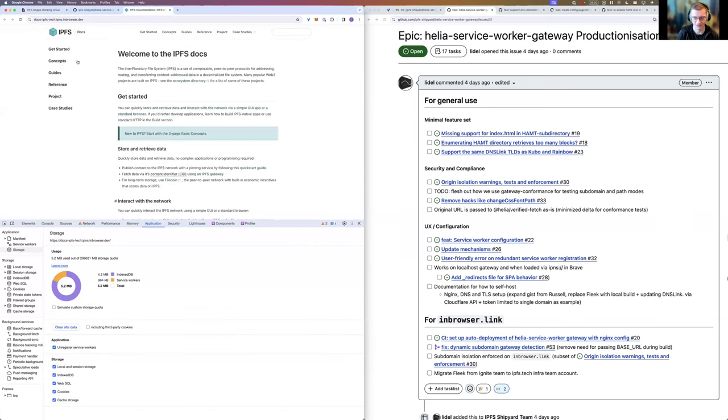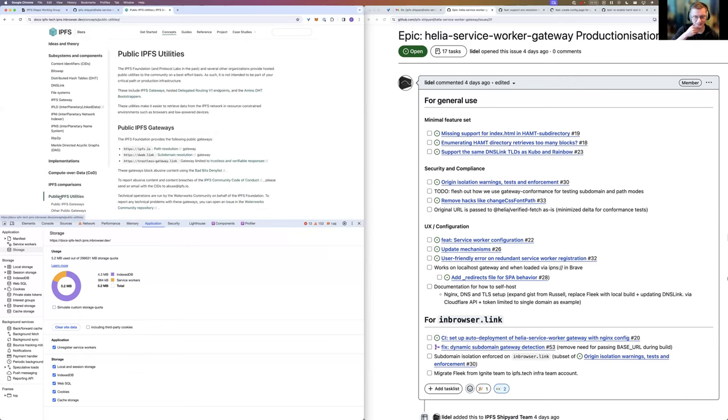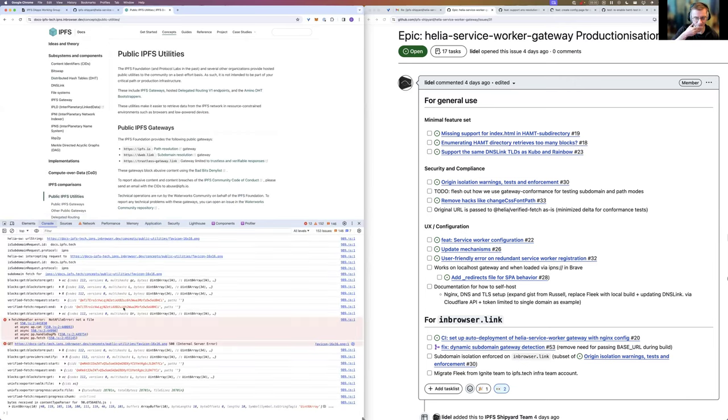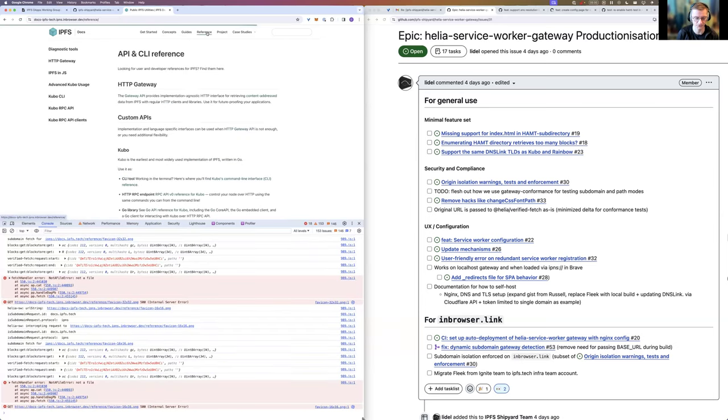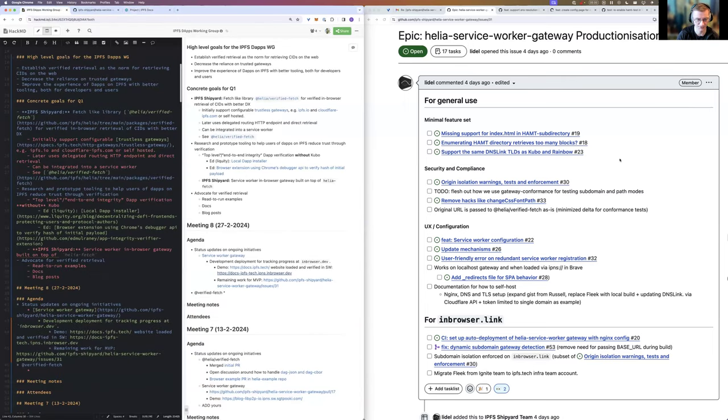And for people who are interested in where we are specifically, this epic describes the set of things we want to deliver before we call it ready to be that drop-in replacement. I think that's the update. So it's not production ready. That's why we use .dev, but that's how you can follow this development.